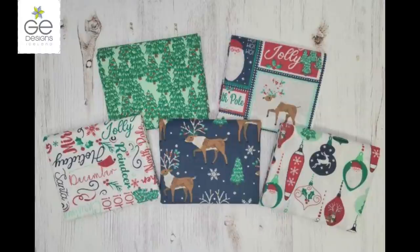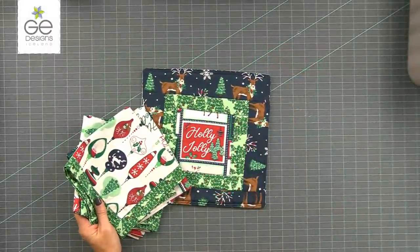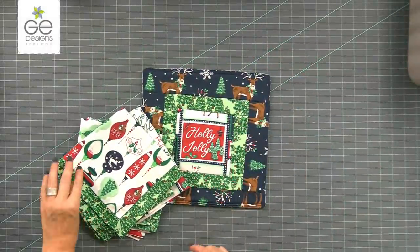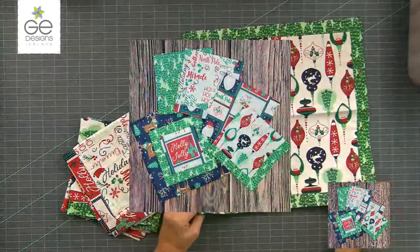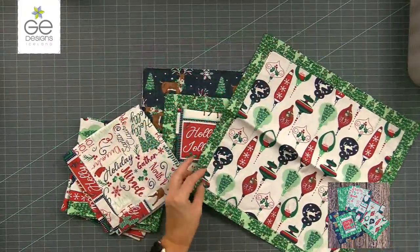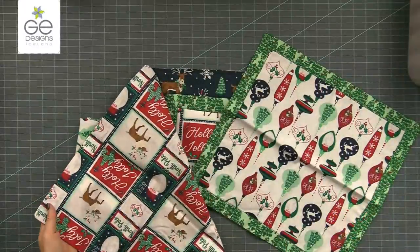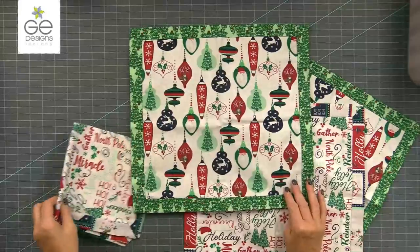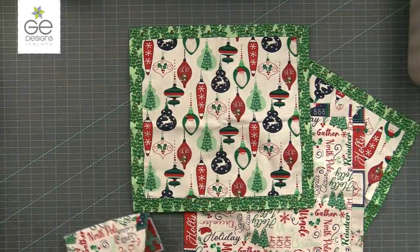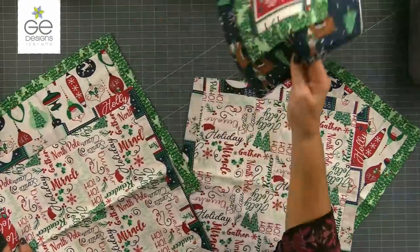We just did the trivet from the Advent projects last year, and some really cute napkins, because these fabrics kind of lend themselves really nicely to that. Really cute napkins using these prints. Love that nice bright green and the ornaments. So it's really cute, and you can use those trivets either side.